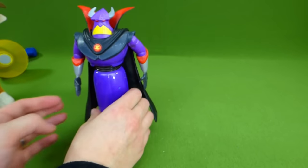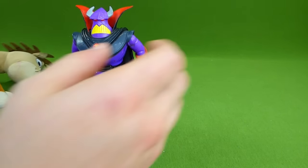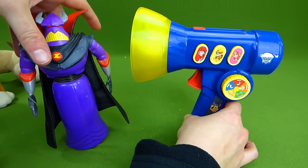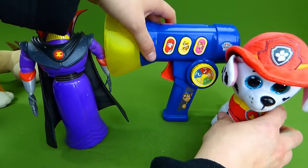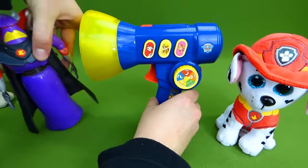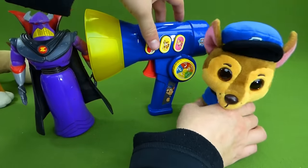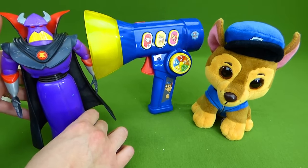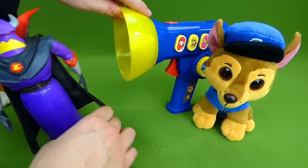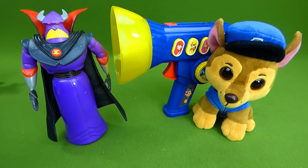So this is really cool, and I enjoyed showing it to you. I enjoyed showing you the megaphone. There we go. And all the cool Paw Patrol pups. There's Marshall, and Chase still has to go and arrest Zurg. There you go, Chase. He's gonna get Zurg and help Buzz Lightyear arrest him. Can we get it to stand? There we go. All right.